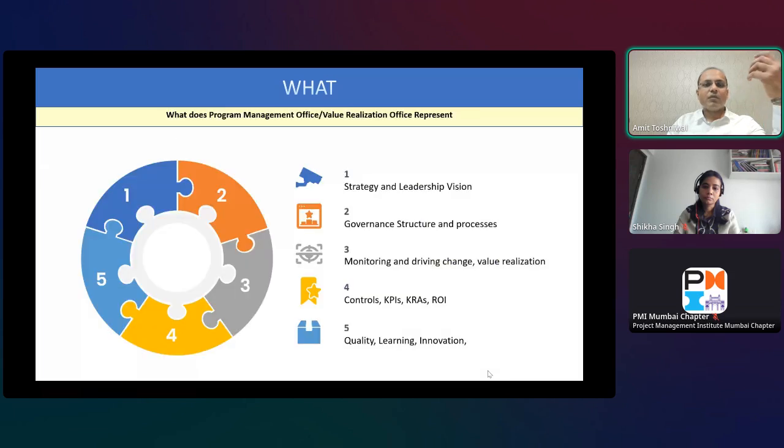When we think more about what this program management office department focuses on, value realization through these five components. Now you look at the chakra, it has got the five components, which has strategic and leadership vision. If the CEO, the COO have a certain vision to take forward in the organization, that strategic and leadership vision is converted to a quantitative program by the program management office, who then sets up the governance structures and processes, monitors and drives the change adoption for the processes and structure, quantifies and measures the value realization from time to time, sets the controls, KPIs, KRAs, and importantly, ROI.